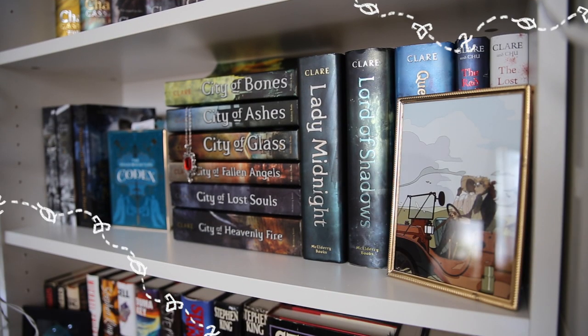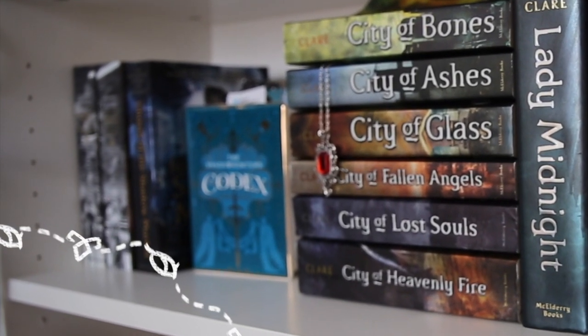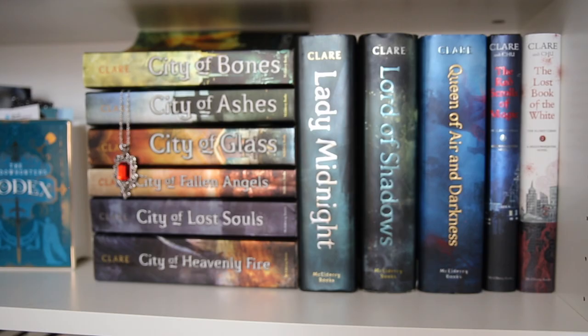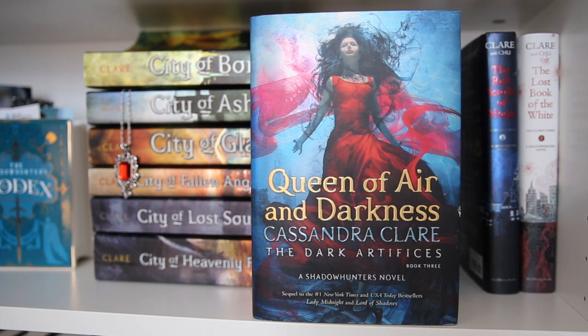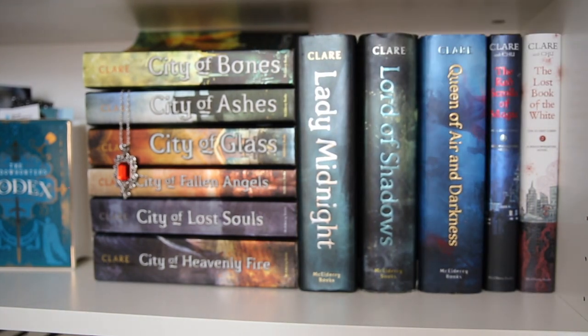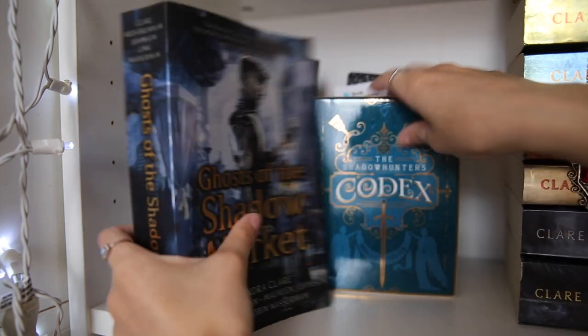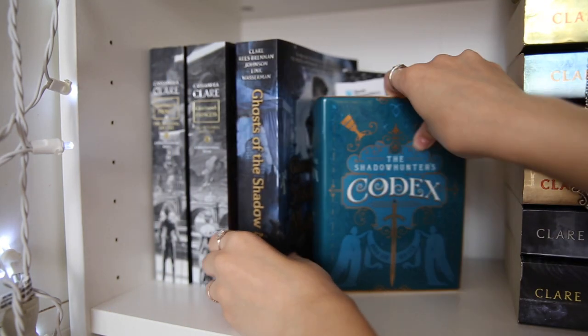This next shelf is my current day Shadowhunter shelf, plus two paperbacks of The Infernal Devices. Look, don't talk about it. But my favorite out of the Dark Artifices, I think, is Queen of Air and Darkness. I like them all a lot, but this one maybe just a little bit more than the others. And then we also have my favorite short story collection, Tales from the Shadowhunter Academy, Following Brother Zachariah. You already know what it is.